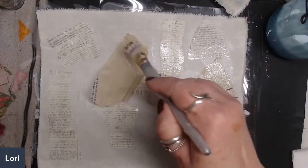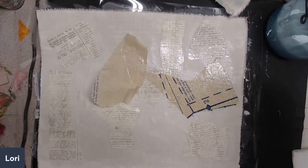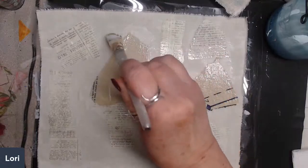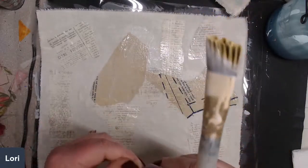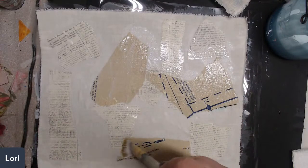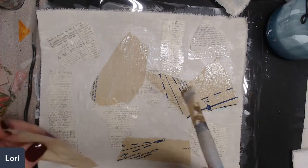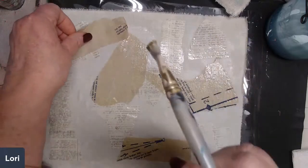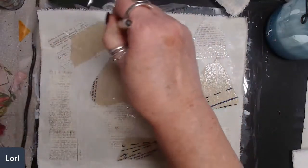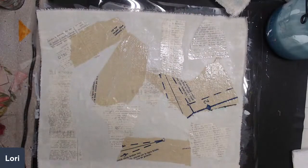See, this is a good reason why at Christmas time or when you get a gift any time of the year, save those wrappings, huh? Save those wrappings. Or if you buy some wrapping paper that you really like, you're not using it all, or you have a little bit left over, put it in your stash because it would look great on a project like this, would it not? I say it would.